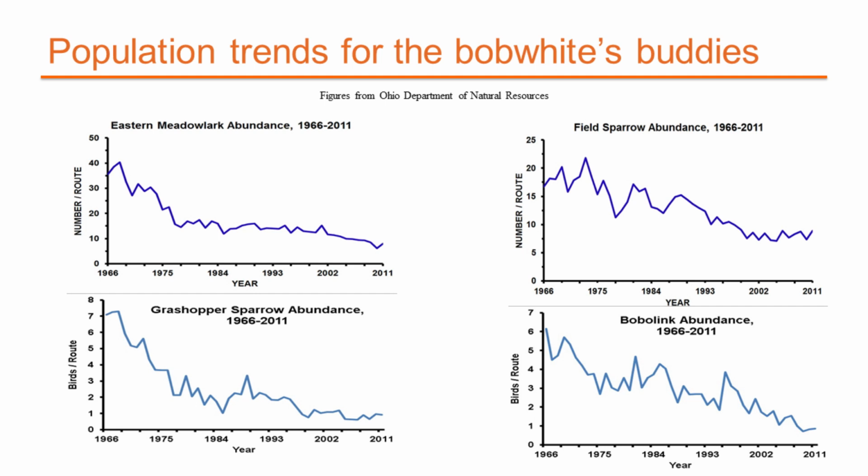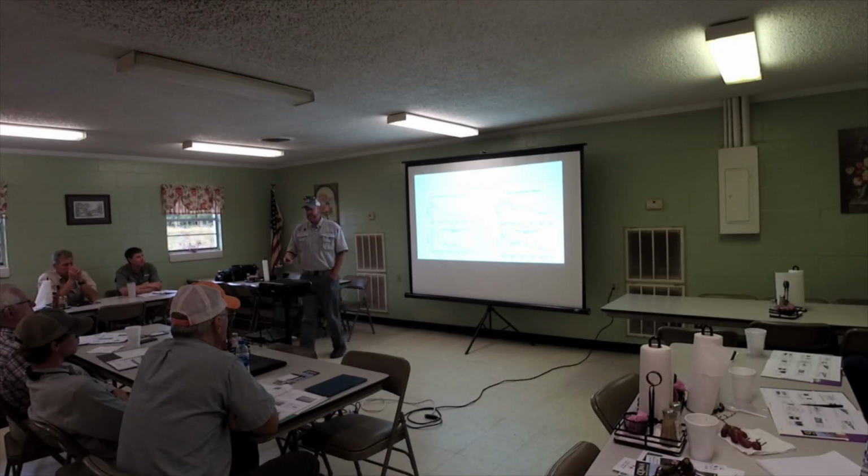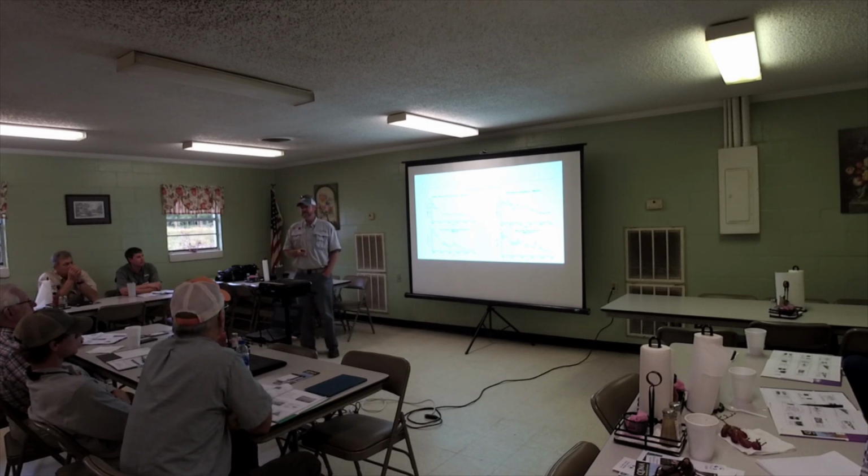Field sparrows, same thing. Bobolinks. Every state that manages for bobwhites has experienced this. Some have experienced it more than others. We had a state, was it last year, Breck, that Pennsylvania declared the bobwhite extinct? So the state of Pennsylvania now no longer has wild bobwhite quail. That can happen anywhere, but folks like y'all are making sure we don't have that issue happen here, and that's a very good thing.